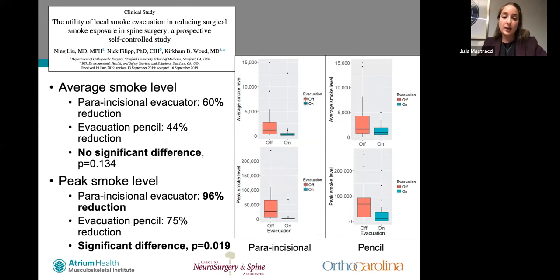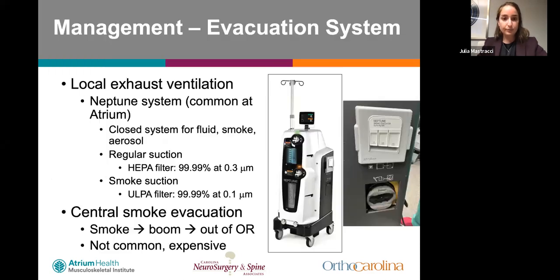So again, if you don't have an assistant available to help you and you're doing a lot of these surgeries on your own, consider using one of these devices that kind of works on its own, doesn't need an assistant, such as the para-incisional evacuator. We can also think about what evacuation systems we're using. Our options for evacuation include local exhaust ventilation and central smoke evacuation.